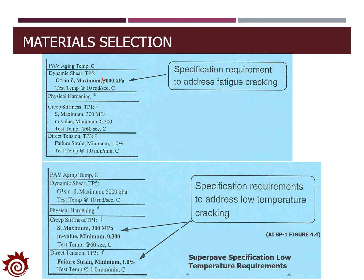If the load is increased to 5,000 kilopascal, then we can use the information to address the fatigue cracking. Moreover, for the tests with respect to creep stiffness and direct tension, we can use the information to identify the requirements to address the low temperature cracking.